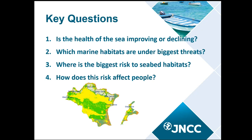So on this slide, we have a number of key questions that we'd like to start thinking about. Four main questions here. First one, is the health of the sea improving or declining? Which marine habitats are under the biggest threats? Where is the biggest risk to seabed habitats? And how does this risk affect people? So I'd like to have the opportunity for people to come in and answer some of these questions. It doesn't have to be in order, it doesn't have to be all the questions, but if you would like to answer any of the questions.